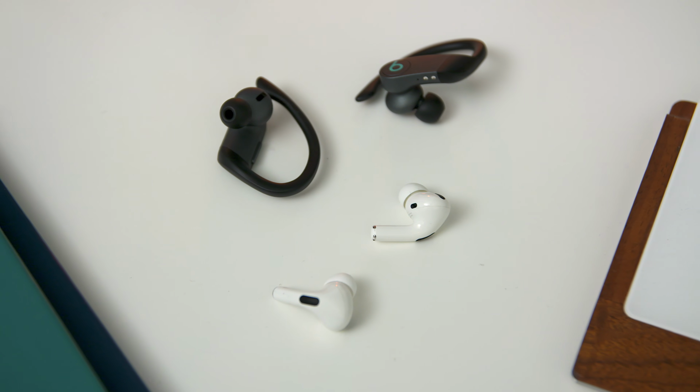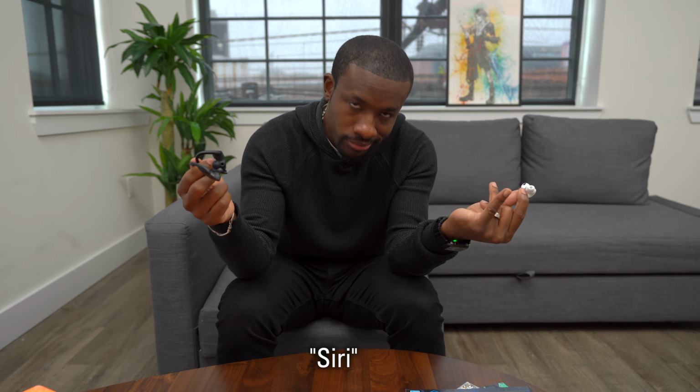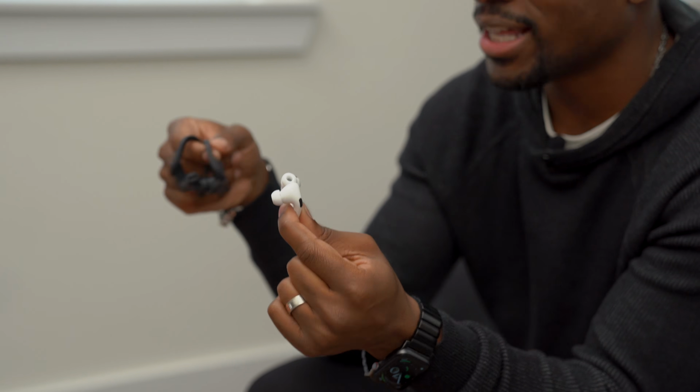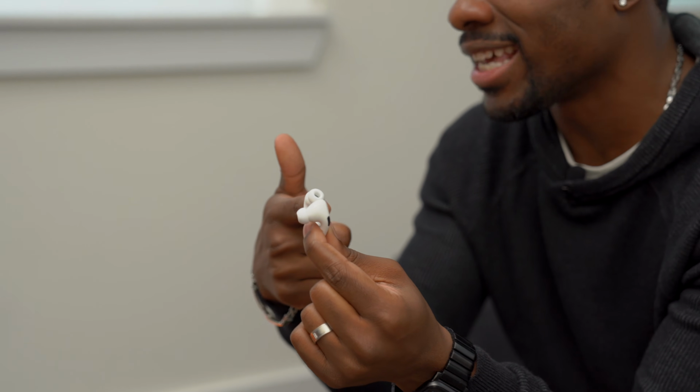Now, when it comes to features, they're both equipped with Apple's H1 chip, which basically allows it to pair very quickly with an Apple product. And it also allows both of these to activate Siri by just saying the phrase, "Hey Siri." They're also sweat and water resistant, so if you want to work out with these, that's not going to be an issue. And they also have the awesome feature of being able to take one of them out of the ear and have it automatically pause the music, and when you put it back in, it'll play it again. So all pretty good stuff, but that's pretty much where the features end for the Powerbeats Pro, and these end up with a lot more.